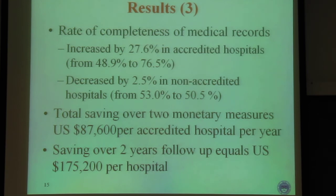The next group of results relates to the completeness of the medical records, and that increased quite substantially in the accredited hospitals by 27.6 percentage points. In the pre-period, only 48.9% of the required elements were documented in the record, and that went up a lot to 76.5% of the required elements being there. In the non-accredited hospitals, they got slightly worse actually, from 53.0% to 50.5% of the required items being there.